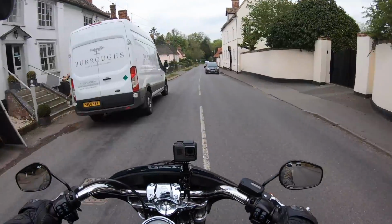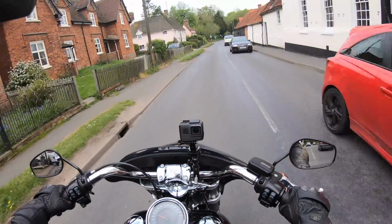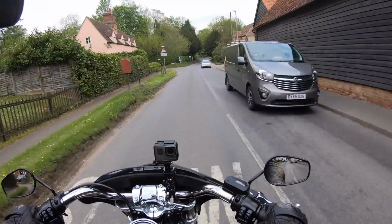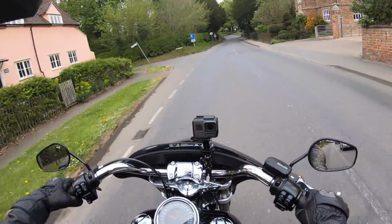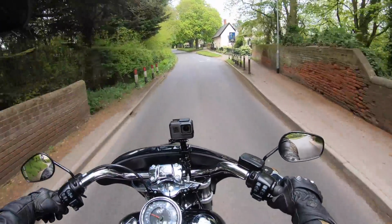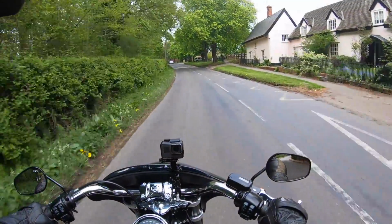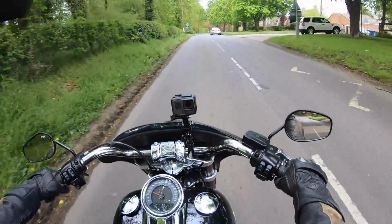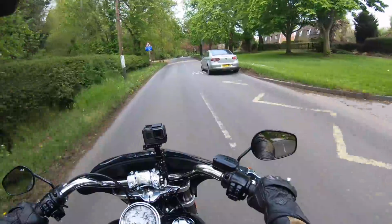I mean, this bike looks great. It's got the cruise control on, so that's something I had to add to the Fat Bob. This has already got it. It doesn't have heated grips, so just sort of plain ones. I think for me, heated grips are essential if you want to ride in the winter and you're decrepit like me.